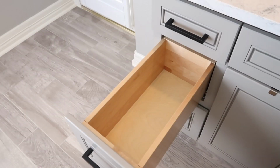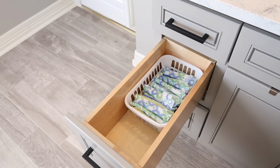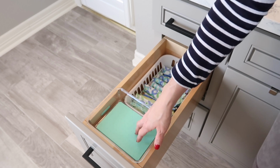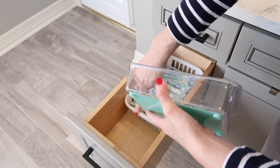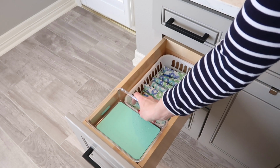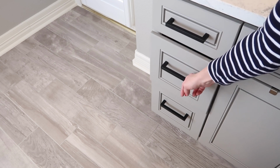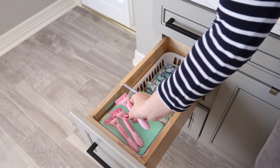Then for the drawer down below, that is where I put my tampons. We're all adults here, so I'm not concerned. And then I found this little container at Target, and I like it because it's the width of my drawer right here, but it has a little lip that kind of comes over right here, and it just sets right there on my drawer, and I can still shut my door just fine. And that is actually where I store my extra razors.